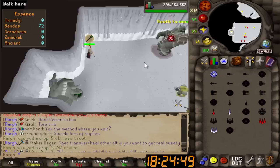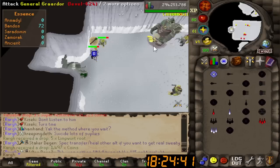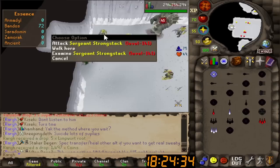Look at that. I almost want to not even freeze strong stack and just try to get Bandos down in one freeze every time, because it's just really accurate, and I could probably do it like half the time if I don't freeze strong stack, but he can hit a lot. And look at the rune longswords. I miss him already, dude.